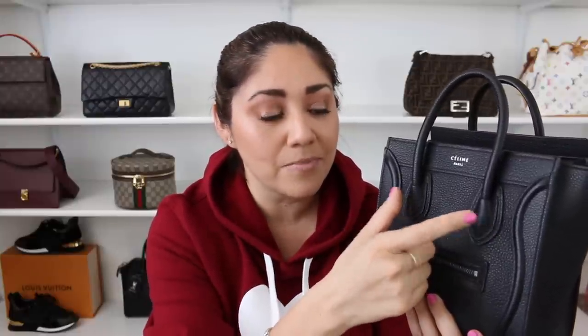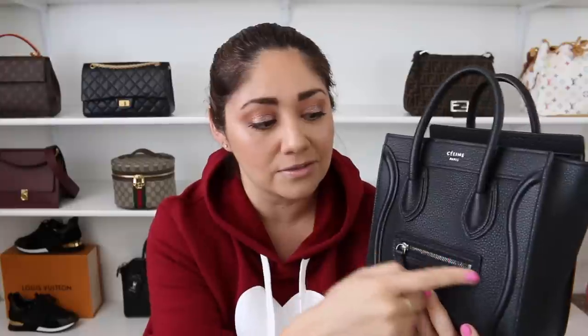I also really love the tricolor. I never thought I would say that, but I like the tricolor because I feel like it enhances the little robot face, since the handles and the little zipper here are black, so you can see it a little bit more. I know some people don't like it, but I think it's super cute. But yes, absolutely, I have been tempted to get a different color.